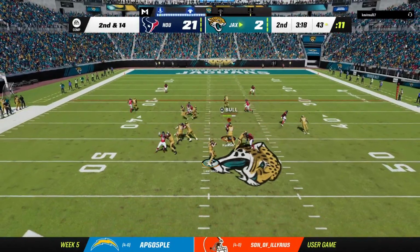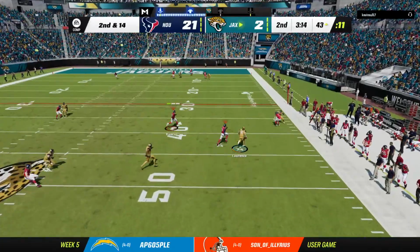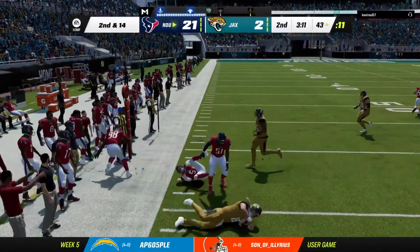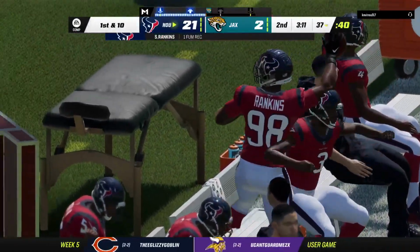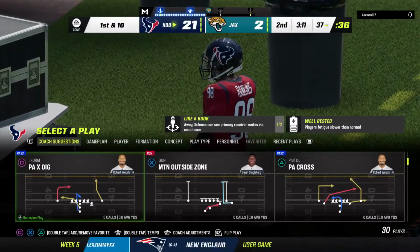Now Lawrence. Lawrence hit and the ball is free. And the Texans scoop it. We know he's got the speed to get downfield, Charles, but there's the negative side. A little loose with the football that time.